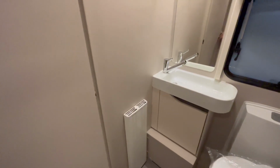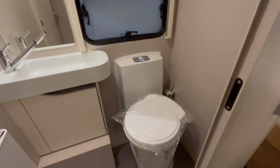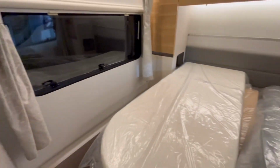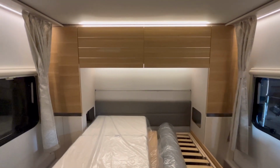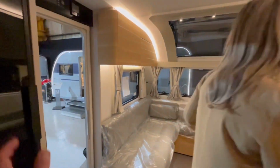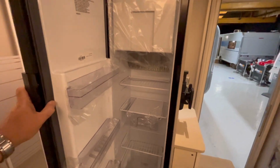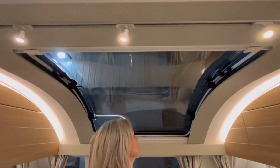And that door shuts. So that shuts off there. And your toilet, that side. So yeah, this is obviously a fixed bed one. 2023. Not bad, is it? And like I said, look at the size of that fridge there. And that is a huge, I mean, huge window.